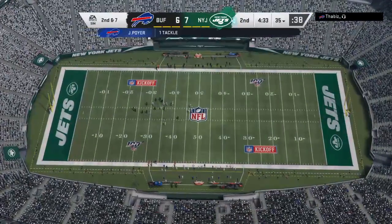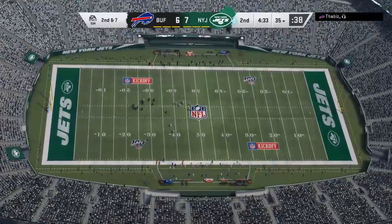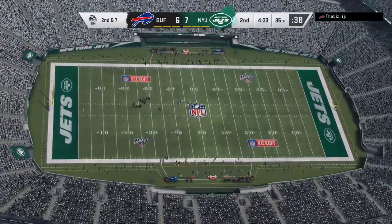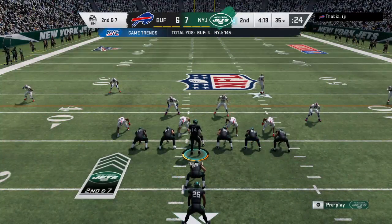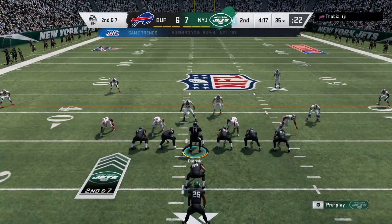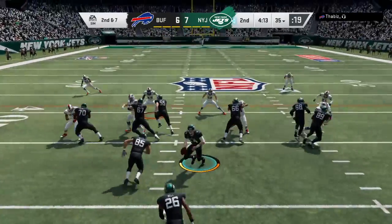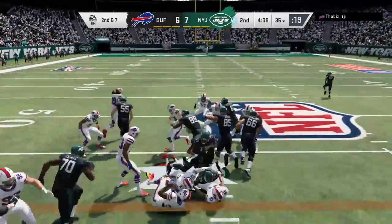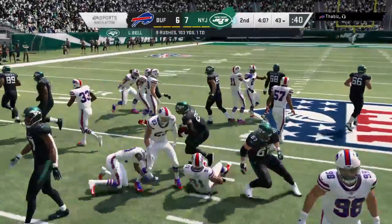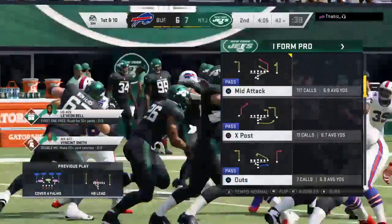2nd and 7 at the 35-yard line. 3 yards on that last carry. Here's 2nd and 7. Now Bell. And he'll get up to the 43-yard line. That one, a 1st down pickup of 8.